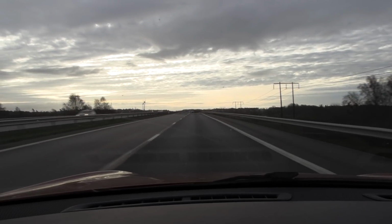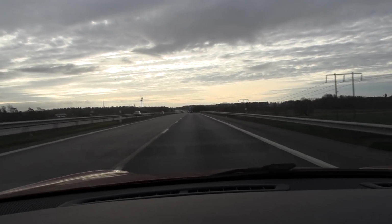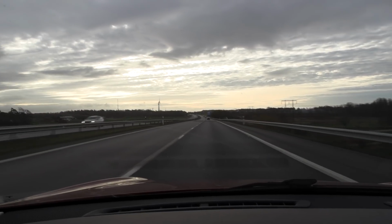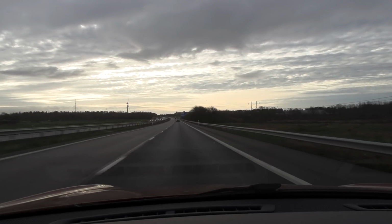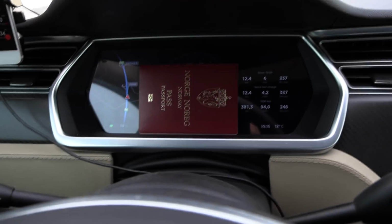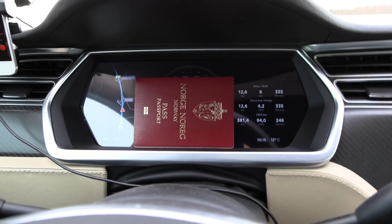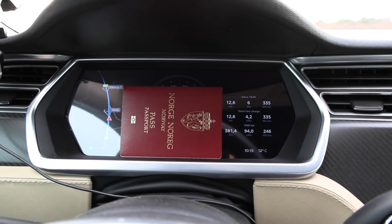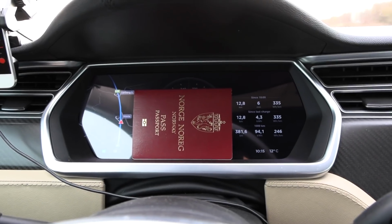Okay, we're on the move now. This is the 120 zone between Varberg and Ängelholm. I don't know if you can see on the wind turbines there, we have wind from the right side. So yeah, guys, always remember to bring your passport when you leave the country so you can get back in again. But look at that consumption. 335 watt per kilometer. That is crazy.